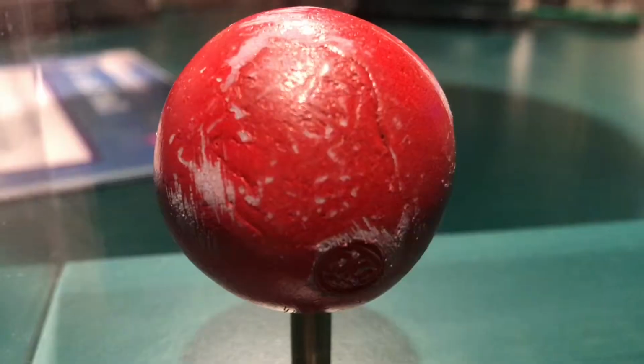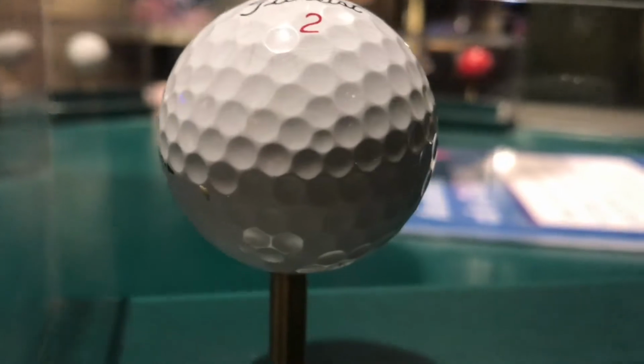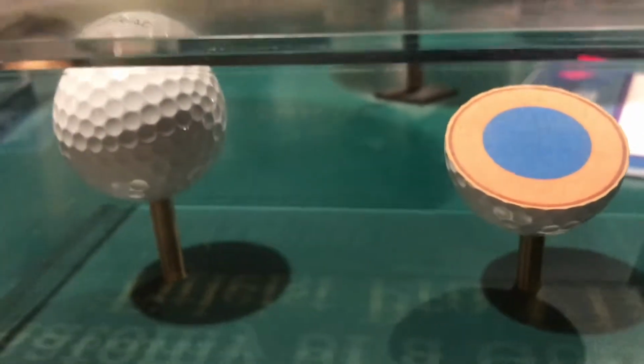Well, the golf ball has been around since the 1400s, and it's got quite an interesting history. If you ever wondered how the golf ball developed, stay tuned. It all started back in the 1400s.